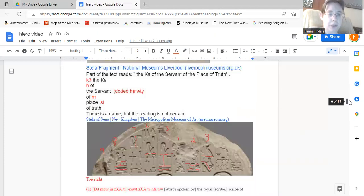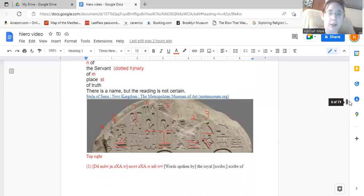The Metropolitan Museum of Art also has an online collection database that you can search through, and most of their Egyptian artifacts are on there as well. So that's where I got this stele. This is a full stele. It's the stele of Senu. And again, that's where I got images and the hieroglyphic translations as well. So this is the top part of the stele.